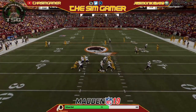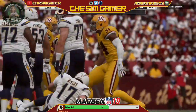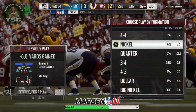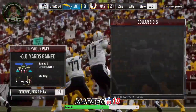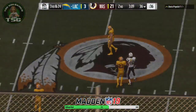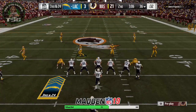Looking to throw on second down. Rivers. That pressure gets to him again. Preston Smith in there to get him. And this pass rush strong now. That's sacks on back-to-back plays. So it's third and long for the Chargers, and Rivers after the sack.